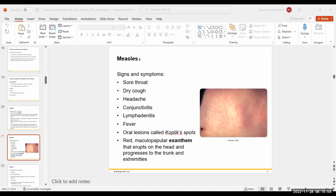Usually diagnosis is clinical, but there are PCR tests. And there are specific IgM antibodies you can detect. Treatment is supportive. Blood transfusions are available if someone gets anemia. Any questions about B19?